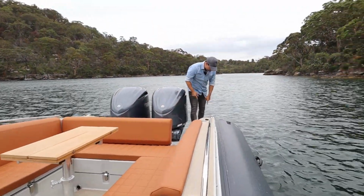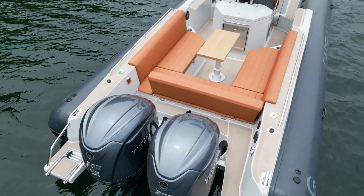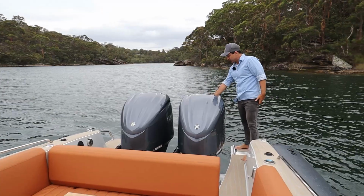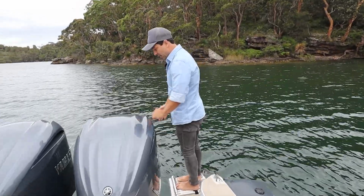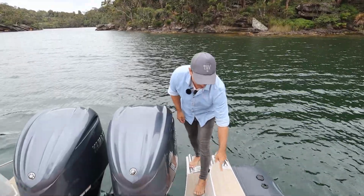I'm out here on the port side. I've got a 3-step telescopic swim ladder with a grab handle just here, and these swim platforms do end just at the aft section of the Yammies, so you could board someone on and off the back of the boat, because as long as you're careful with the motors, the distance here is perfectly achievable. Got our aft cleats just here.